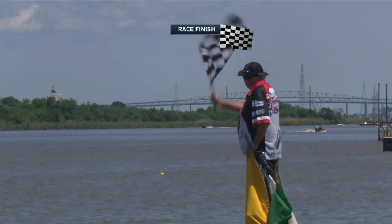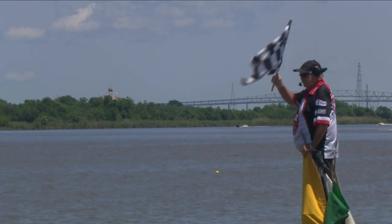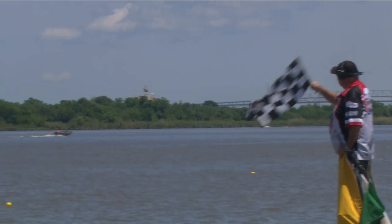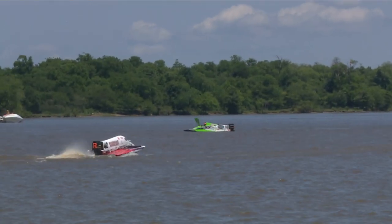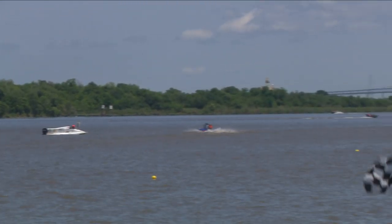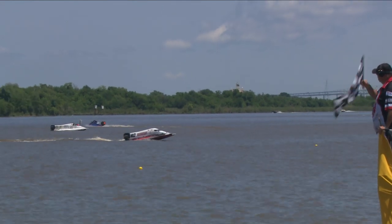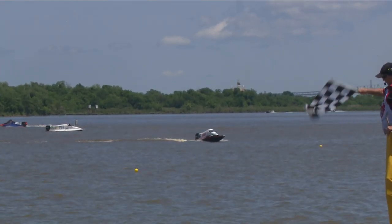The winner of Group B qualifying heat number three, his second win in three heats of qualifying, which, if my math serves me correctly, unofficially will be our pole sitter for our main event later on this afternoon at 3:15. Boy, what a phenomenal way to get back into Formula One tunnel boat racing in 2019.